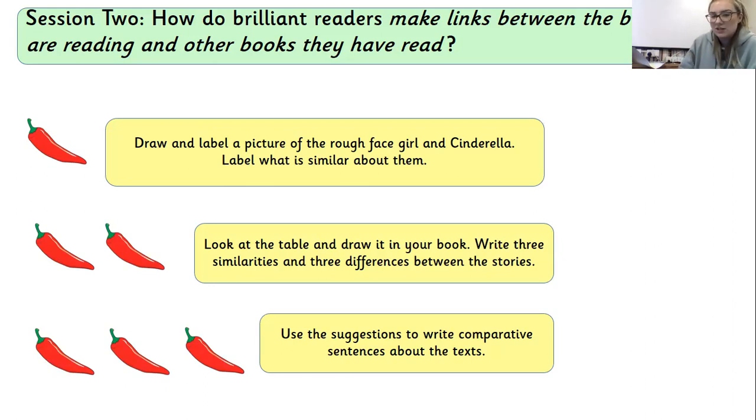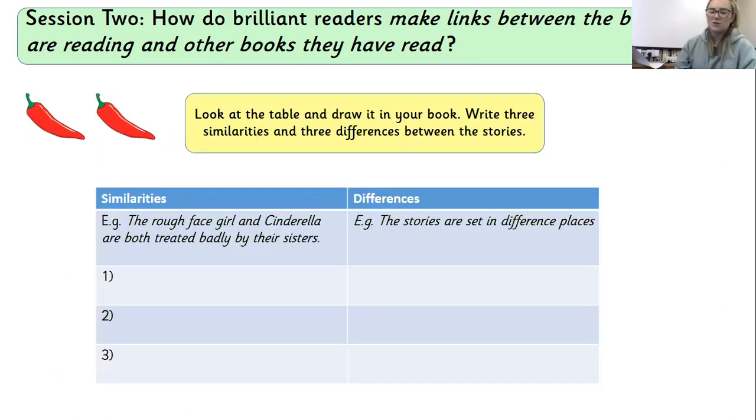If you're doing a 2 chili challenge, there's a table on the next slide, and you're going to draw it into your book, and you're going to think about 3 things that are the same about the stories and 3 things that are different. And I'm going to show you that table now. So if you're a 2 chili challenge, this is what you're going to copy into your book. So you're going to need to pause it now. Remember, you're going to write 3 things that are the same and 3 things that are different.